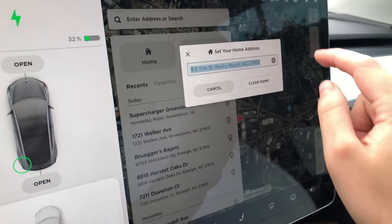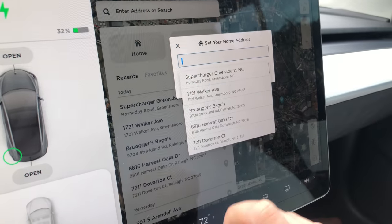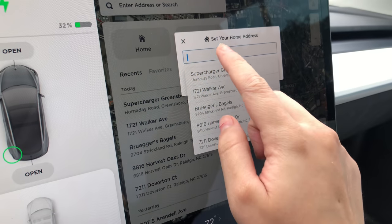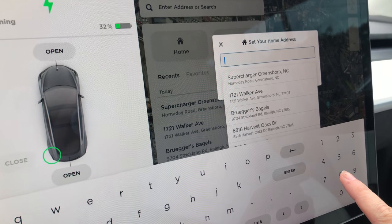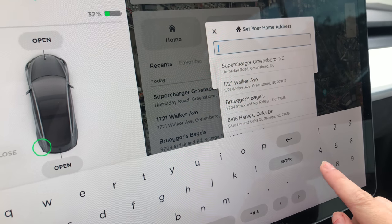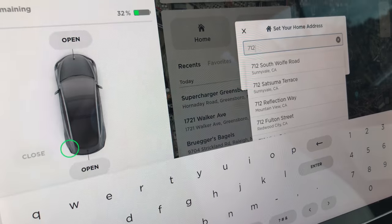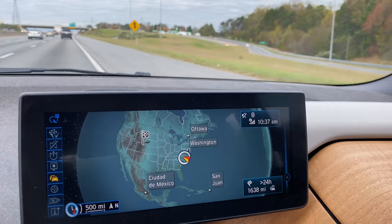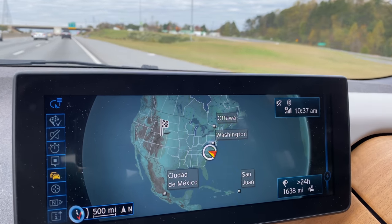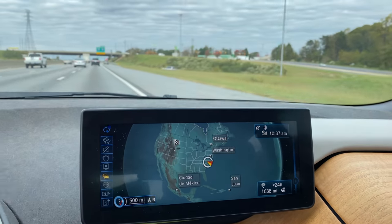Well, it's time to change this to our new address in Fort Collins. That is what our trip looks like right there. We're going all the way across the country. Fort Collins, Colorado. Here we go.